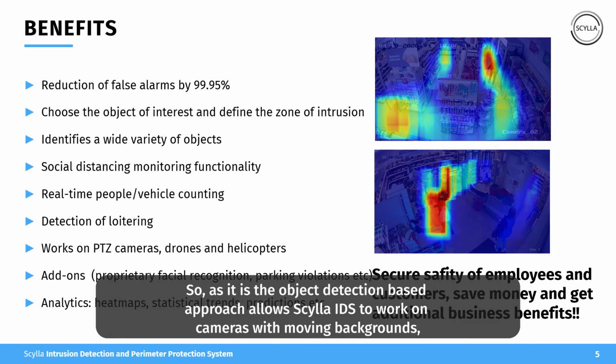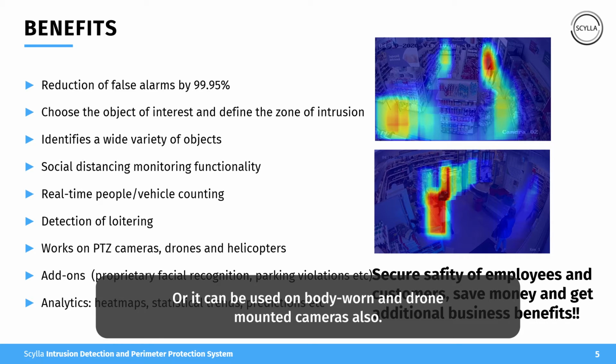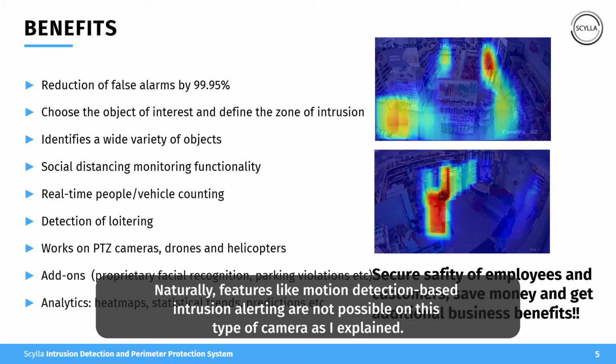So the object detection based approach allows Scylla IDS to work on cameras with moving background, such as the above mentioned PTZ cameras, okay? Cameras that turn around and maximize their view. Or it can be used on body worn and drone mounted cameras also. Naturally, features like intrusion alerting are not possible on these types of cameras, as I explained.